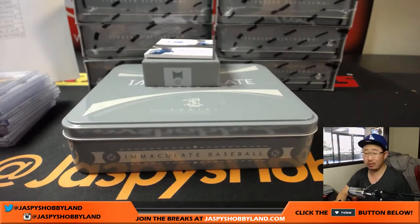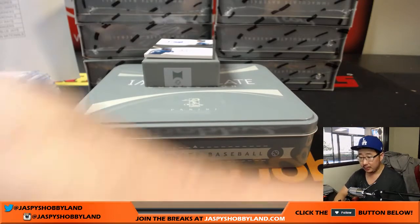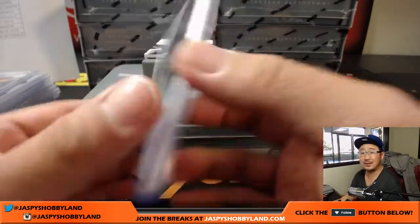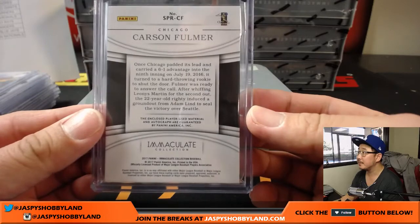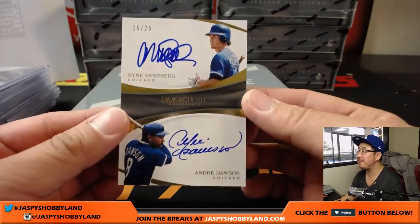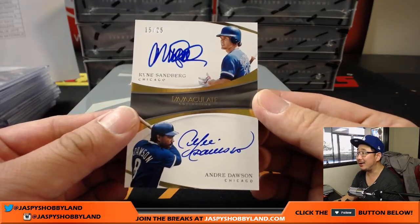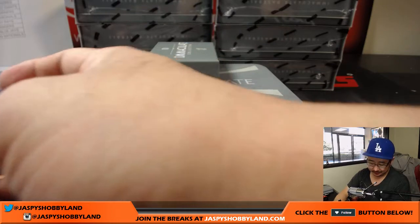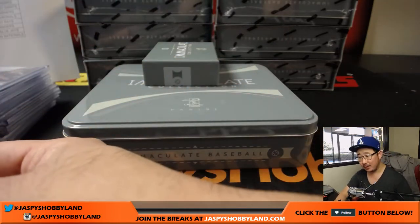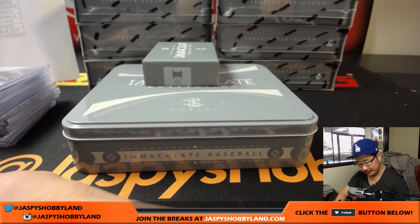And a dual auto coming up. So Dan Maddox, you got the Chicago White Sox, the Southsiders. And the dual auto is for the Northsiders. 15 out of 25, Rhino and the Hawk, Andre Dawson. Nice. That goes to the Cubbies, Ed Ahrens, with the dual autograph. Nice.